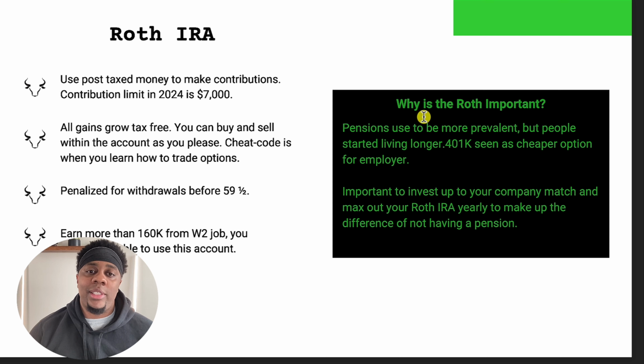The good thing about this account is all the gains grow tax-free. You can buy and sell within this account as you please. And a cheat code for this account: once you learn how to trade options, you can get off big trades and all your gains are tax-free, even if they exceed $7,000. That limit has nothing to do with the gains you get off the trades that you make. And you are penalized for withdrawing before the age of 59 and a half.